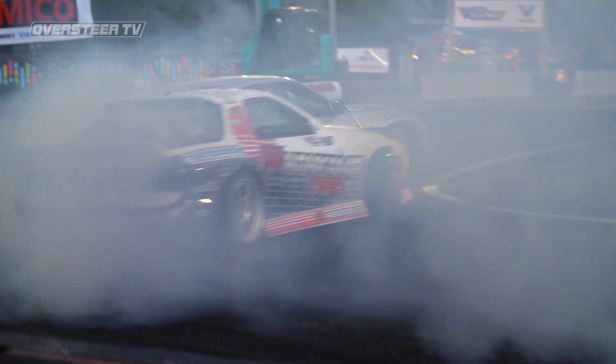This track's actually really cool. I remember it being quite fast and fun back in, I think it was 2014, the last time we drove it. And yeah, it definitely didn't let down.